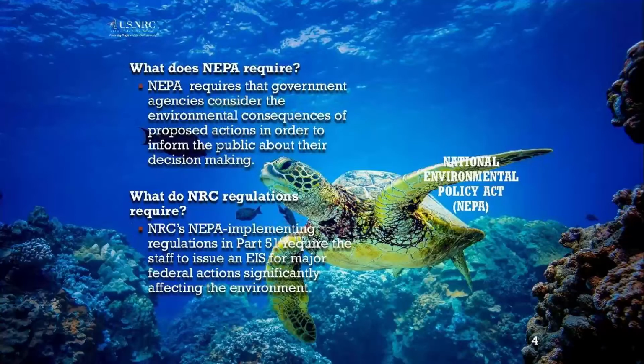In performing its duties, NRC is subject to the National Environmental Policy Act, or NEPA. NEPA is legislation that requires federal agencies to consider environmental consequences of federal actions in order to inform the public about their decision making.